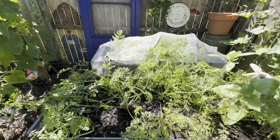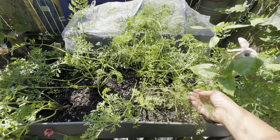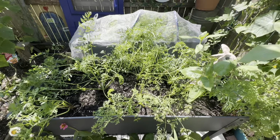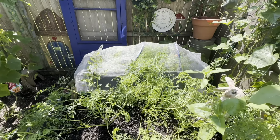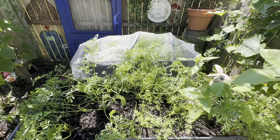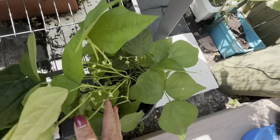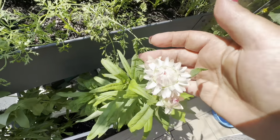Okay, then here I have carrots. These ones are almost ready to be pulled, and once they come out, I will be replacing them with broccoli and cauliflower. Then I have a second bin over there with more carrots in it, and that before was the broccoli and cauliflower. Okay, that's that. And I have a few green beans in this little pot. I just pulled some of those.